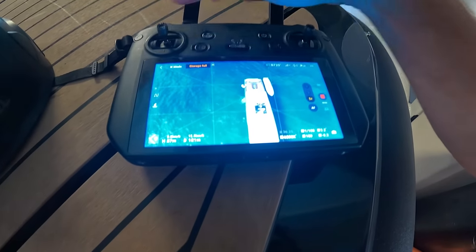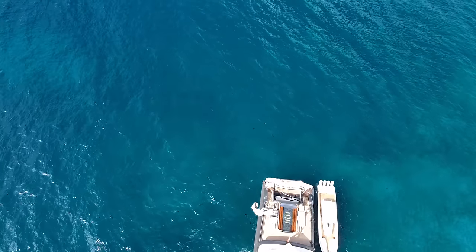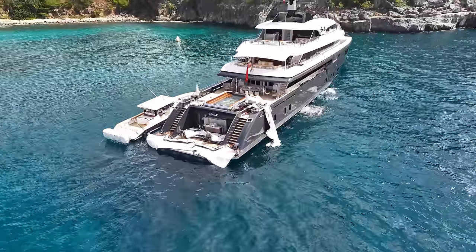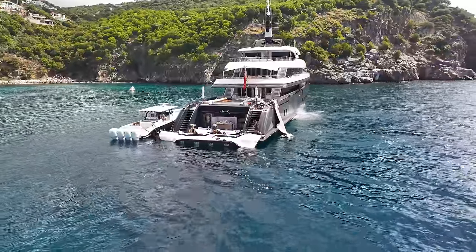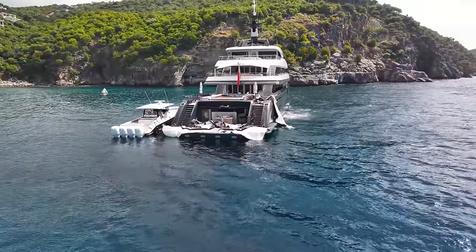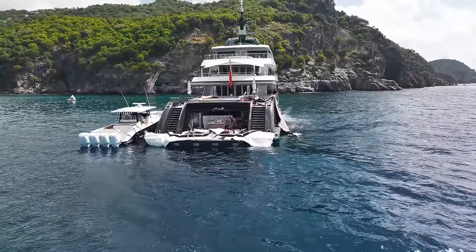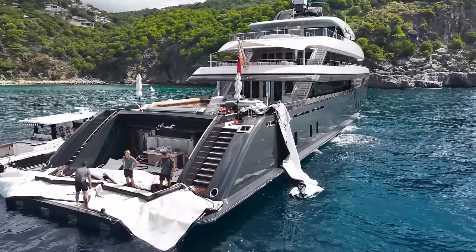And you will see that the stern door over here is already open. I'll just show it to you on the drone. Stern door is already open, the slide is going out, setup is well underway. So they're the boys, just doing their thing, getting all set up. Pool goes out immediately, then the slide. And by that stage, you know, tender should have been alongside a couple minutes ago.